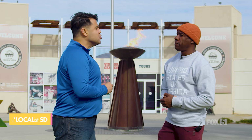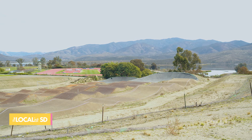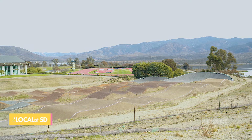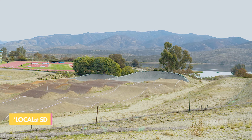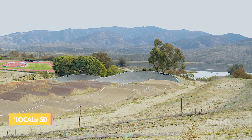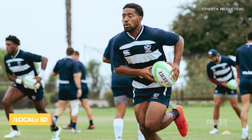All right, so for those folks who have never been out here, exactly what do you offer for your athletes? We have the facility here that has access to everything. It's 155 acres, so we have soccer fields, we have the lower lake down there, Otay Lakes, we have archery range and rugby players that play here besides track and field.